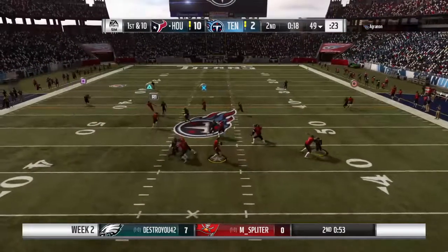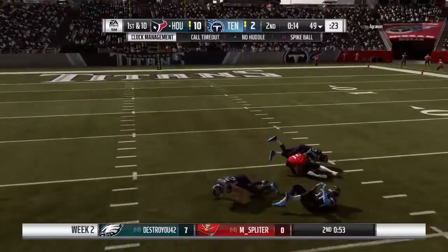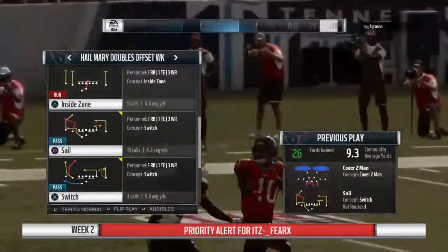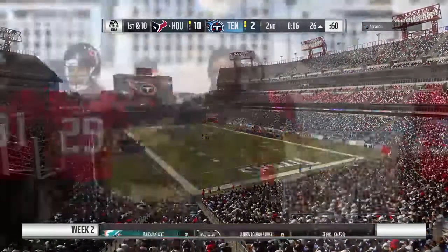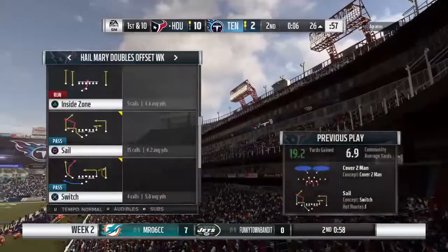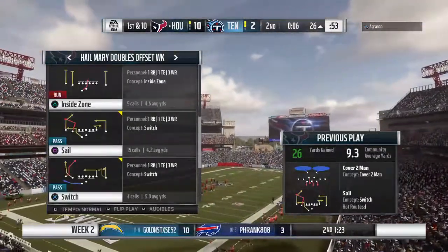Now a 1st down throw, Watson. Oh, a scrap for the football, and he's going to come down with it. A good pickup there, 26 yards. Now a timeout taken. Perhaps a chance for one more quick play and then another timeout if they hurry. We'll see.